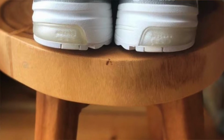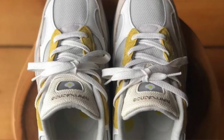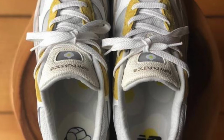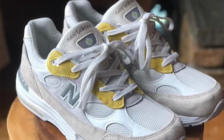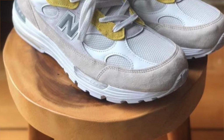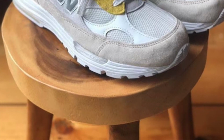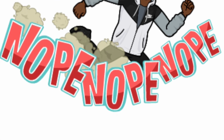The 990, 991, 992. This colorway is actually a collab with Paperboy Paris. It's inspired by brunch. An overseas thing. It's going to be on NewBalance.com. I believe they're going to be $150 as well. Nothing I have to have, even though the colorway is nice. It's going to sell out because it's a collab.